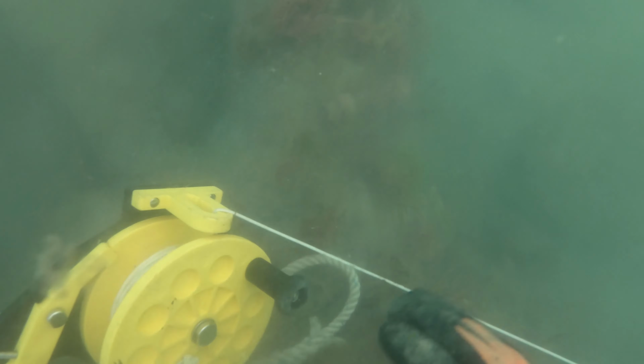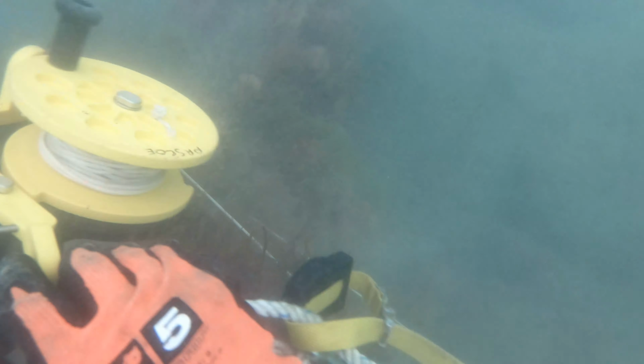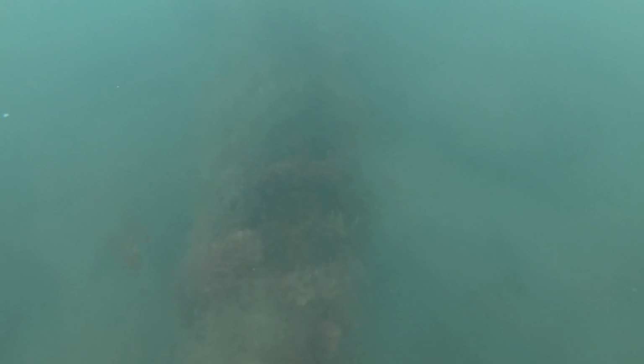This was one of two new guns found between the 2014 and 2019 gun sites. This appeared to be a small gun, probably one of the 6-pounders found on either the quarterdeck or forecastle.